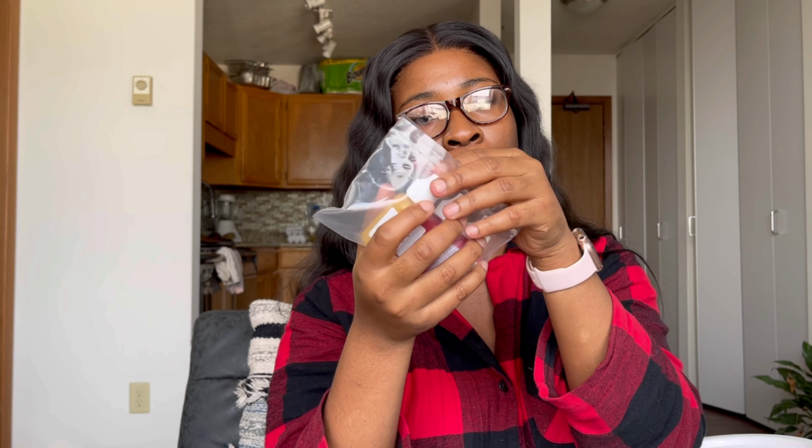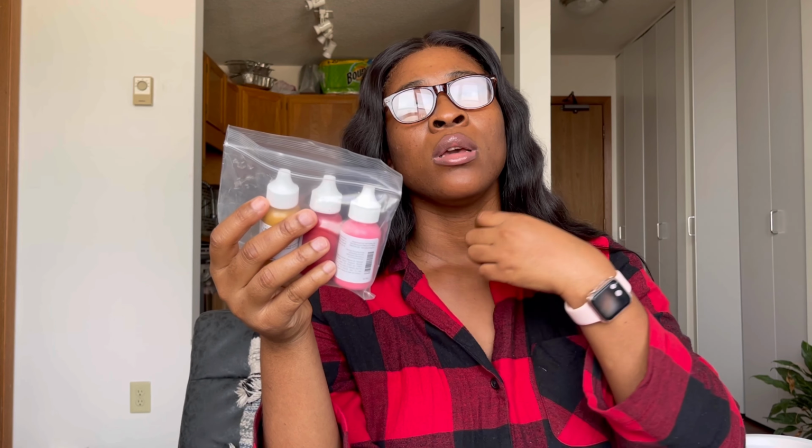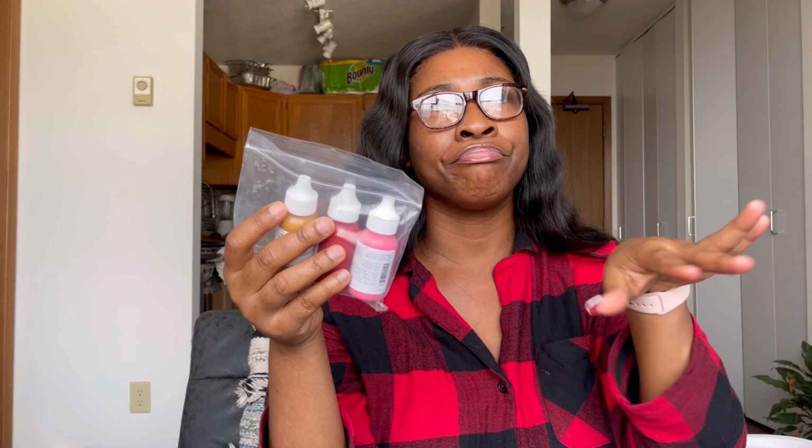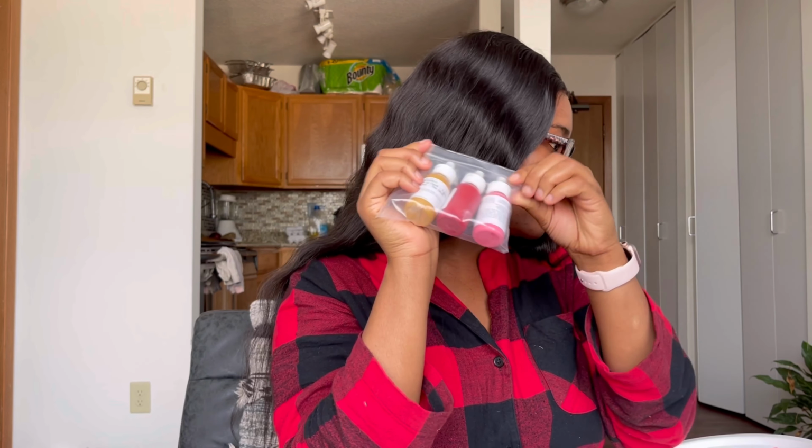So I'm also working towards launching a Valentine lip gloss collection next year. So let me know what colors you have in mind, let's talk down below. So that's with this one.